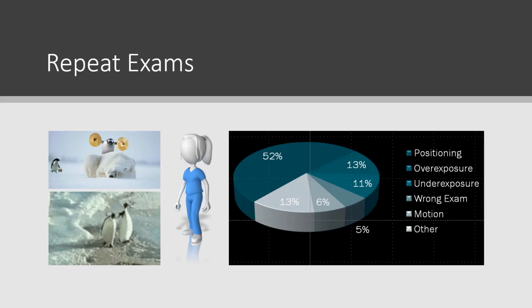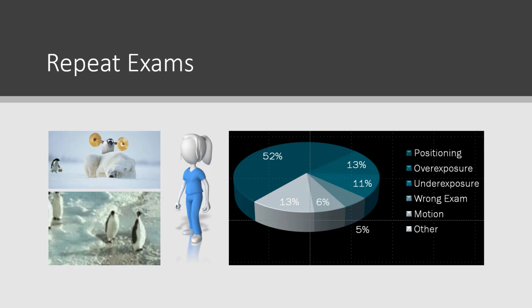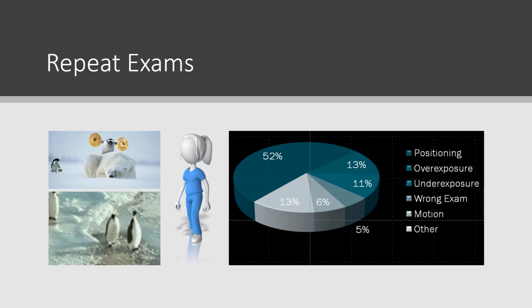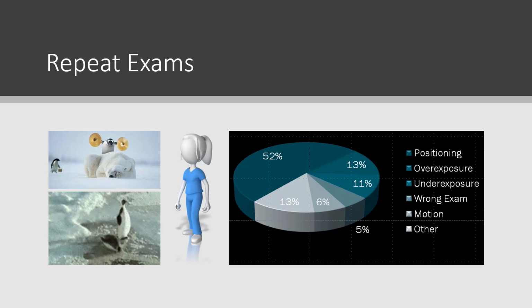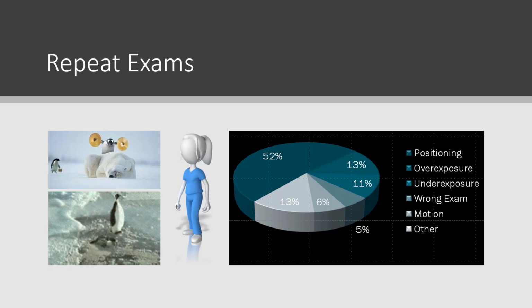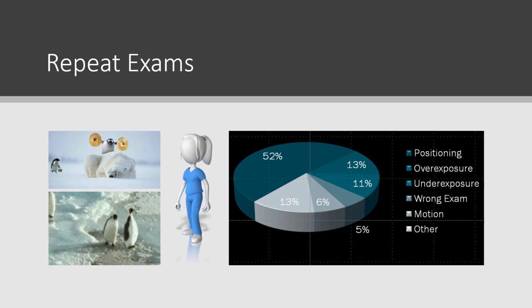Well, let's take a look at some of the reasons for a repeat examination. They can be positioning, overexposure, underexposure, wrong exam, motion, and many other factors can actually impact upon the image and cause a repeat examination. So when we're doing the examination, we need to be on our toes.